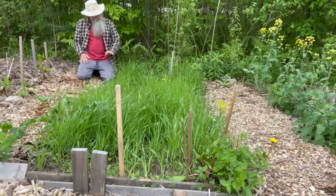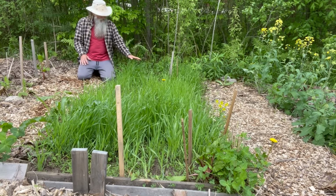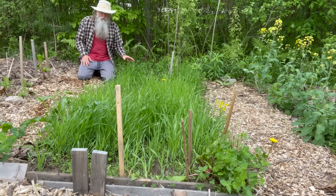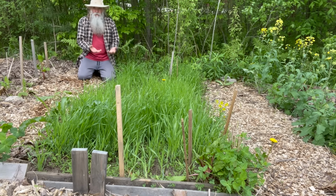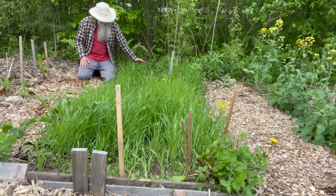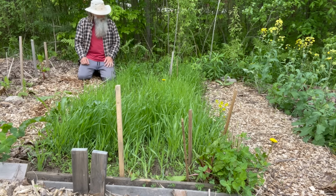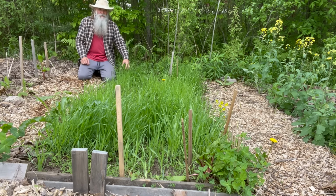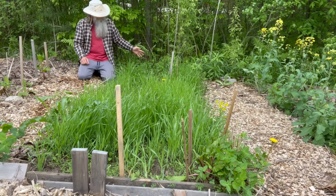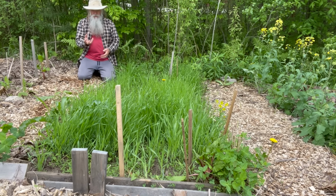Barley. Really easy to grow from seed, and if you get what's called a hull-less barley, it's so easy to thresh and so on because it just falls right out of the hull. And so you get, of course, tons of seed because that's what you're harvesting, and it's really easy to grow from seed.